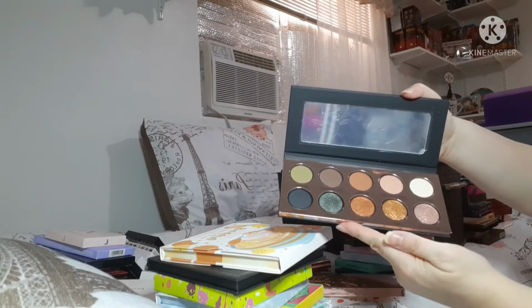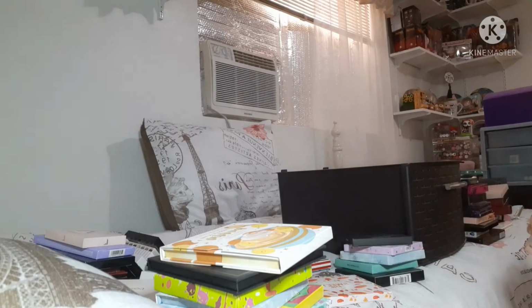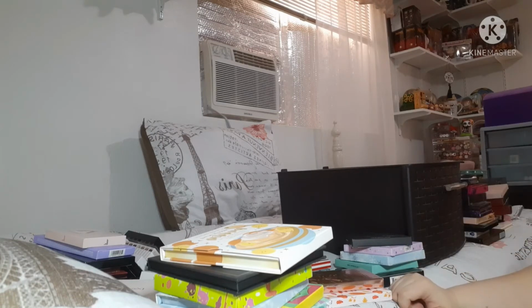They're just beautiful. I love it. I don't think I got rid of anything in that drawer. I don't think I did at all. Oh well, that's okay. So I'll be right back with this second drawer.